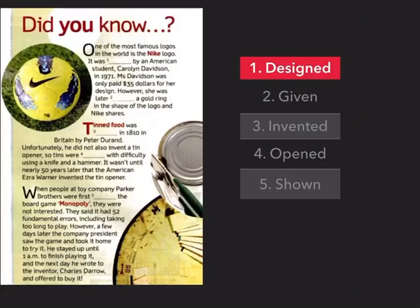Are you ready to talk about tinned food? Well, let's continue. Tinned food was invented in 1810 in Britain by Peter Durand. Unfortunately, he did not also invent a tin opener, so tins were opened with difficulty using a knife and a hammer. It wasn't until nearly 50 years later that the American Ezra Warner invented the tin opener.